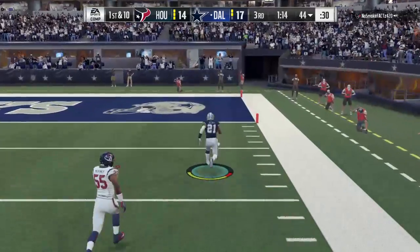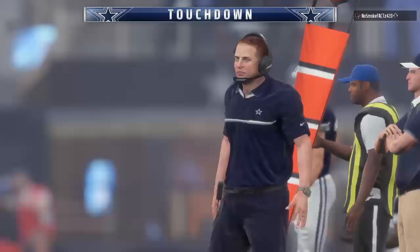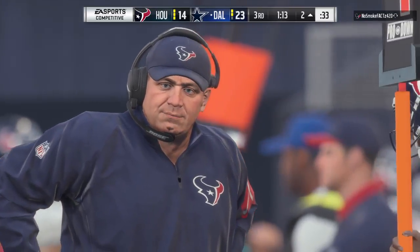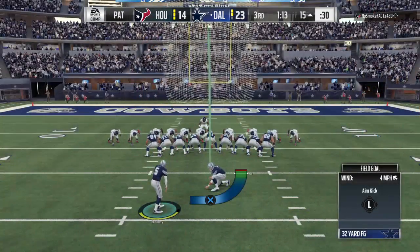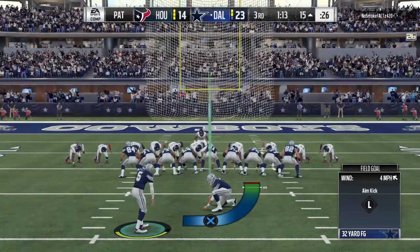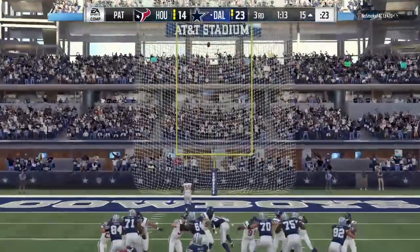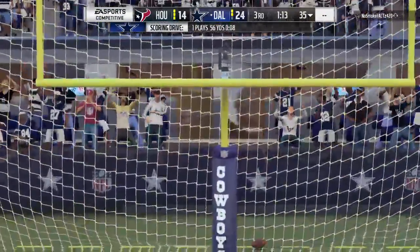Ezekiel Elliott gonna take it the distance. And he'll take it into the end zone for a Cowboy touchdown. Ezekiel Elliott, 56 yards. And the Cowboys will add on to their lead. These guys will take a 10-point lead.